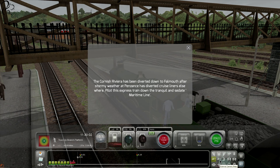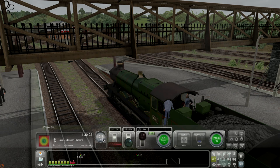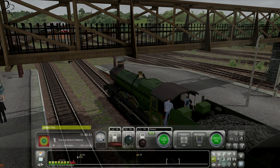Alrighty. Wheel slip. Why have we got wheel slip? Get off. Random wheel slip. I think it's a 1%. Yeah, there we go. No. Stop slipping the wheels. Stop it! Why am I getting wheel slip? They release the pressure off the brakes then. That doesn't make any sense. I'm losing points continuously for doing nothing at all.